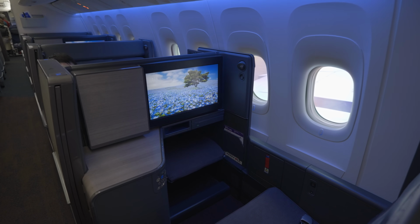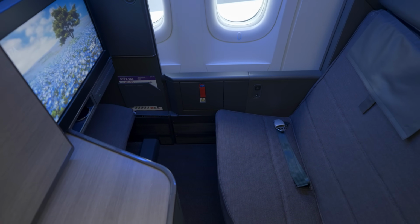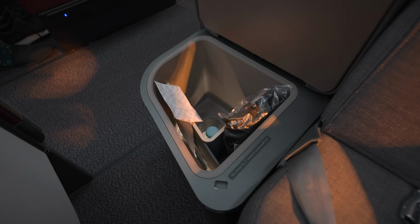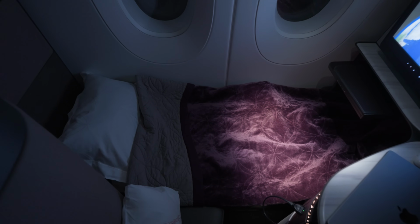But for me, my favorite is ANA, The Room. The larger, nicer IFE screen and bigger beds on ANA are something I value more. Nevertheless, Qsuites offer better storage options for larger items, and the higher doors provide a greater sense of privacy, which is a significant advantage. I really like the Qsuites, but I can't ignore that the space feels somewhat compact.